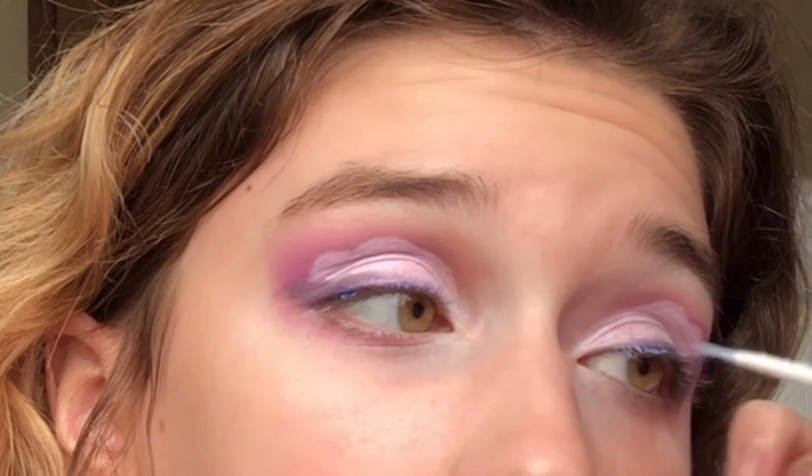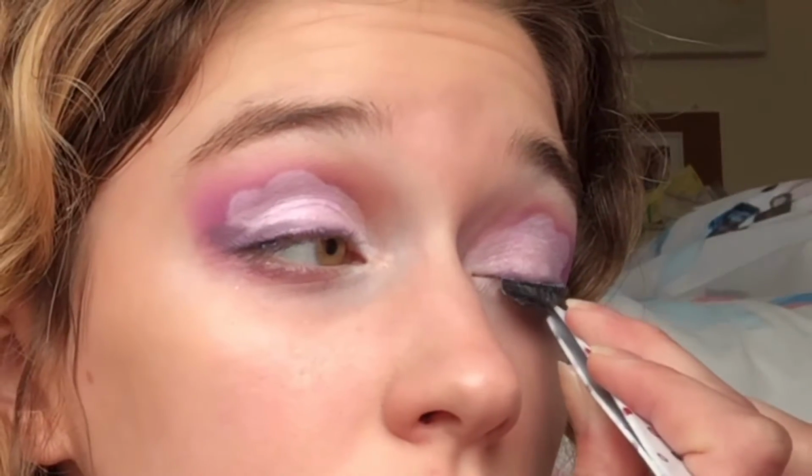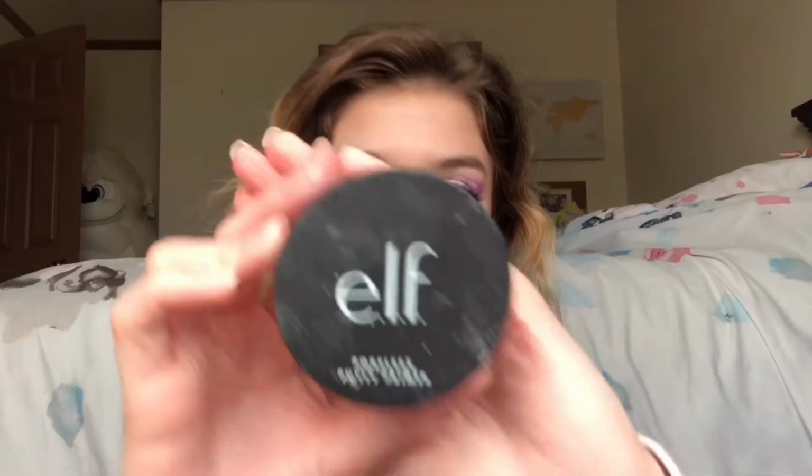But then afterwards, I'm going to be going in with the Violet Voss lashes, and I'll link them down below, but I'm going to be using the Duo Lash Glue. And what I've been doing to keep them on a little bit better, just so it can easily connect, is add glue to the actual lashes themselves, and also just to my eyeliner as well. So that's what I'm doing for that.